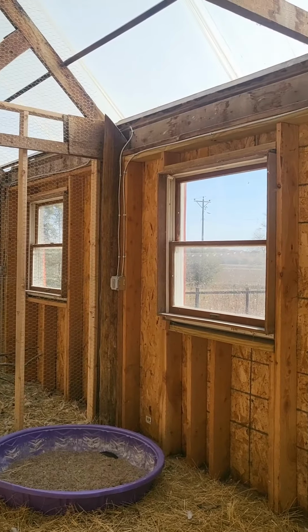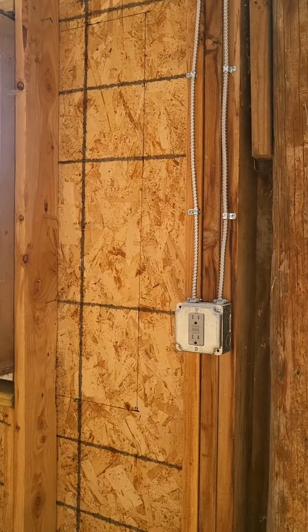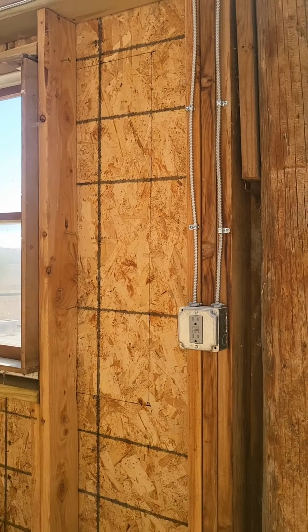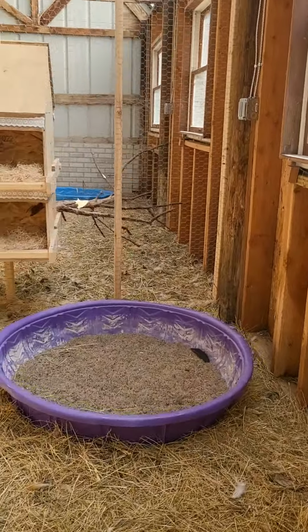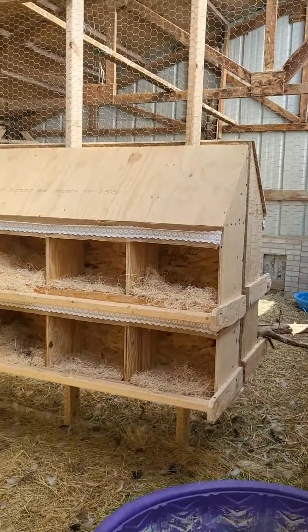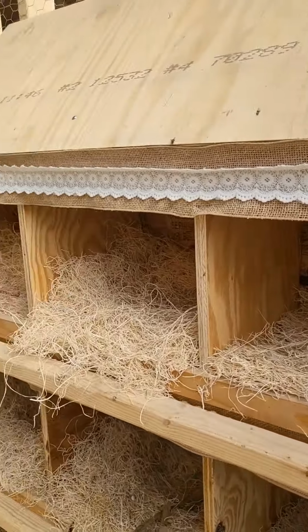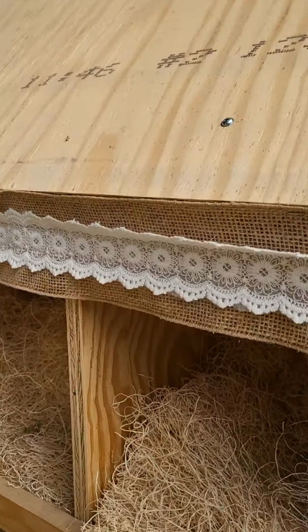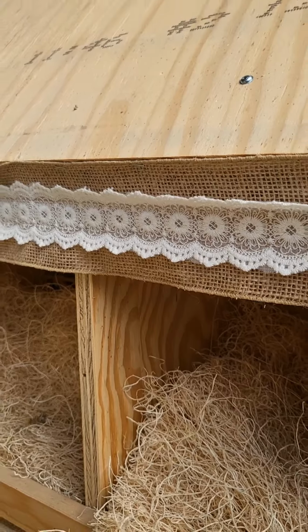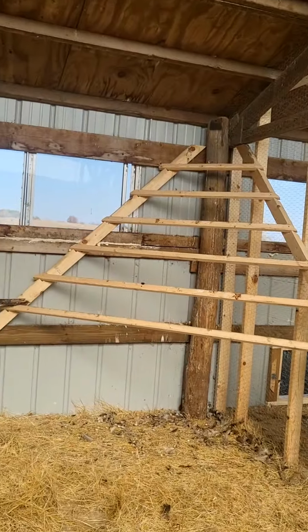So Chris and I did replace the windows with windows that we found, but another volunteer, Carl, added some new electrical boxes so we can keep the waters from freezing. We have their dust bath, these amazing nesting boxes with a special little touch from our friend of the farm, Miss Deb. And then roosting bars.